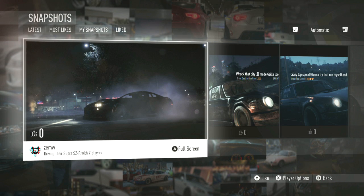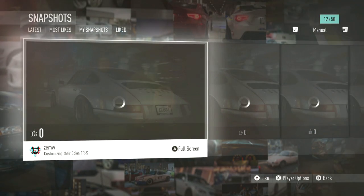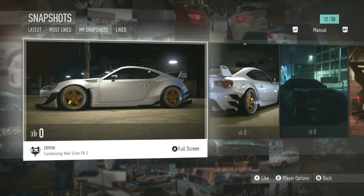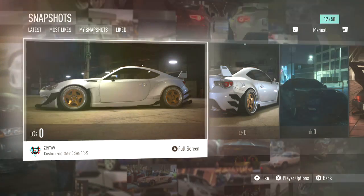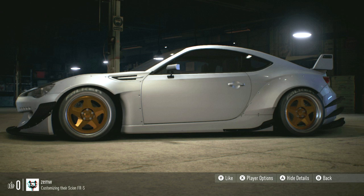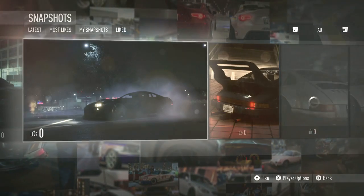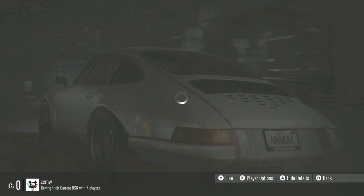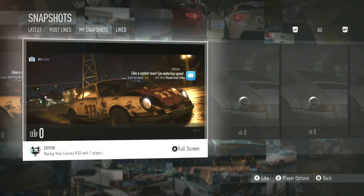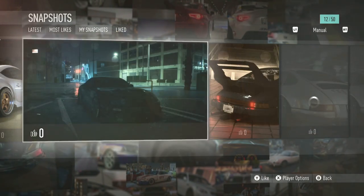So, it finally loaded. If you press the left and right trigger, you will go to manual, automatic, and all. You want to go to manual, because that is the photos you've taken via the thumbstick press. So, anyways, you could just go here, and there's your snapshots. We'll have a look at a few of them. Some pretty good ones in here. They're kind of blurry though, so just be warned. They're not all gonna turn out well, especially if you're moving.